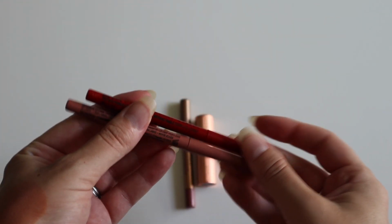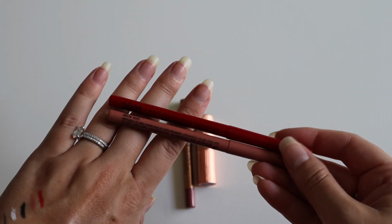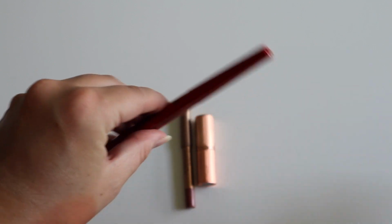This one is in the shade Red, and they are such big staples in my makeup collection. I absolutely am going to be keeping these, definitely not decluttering them.